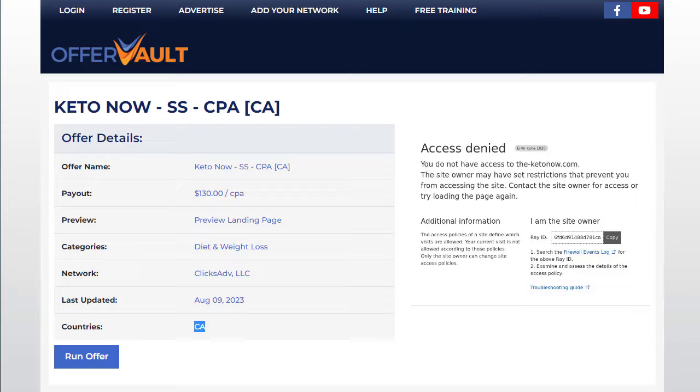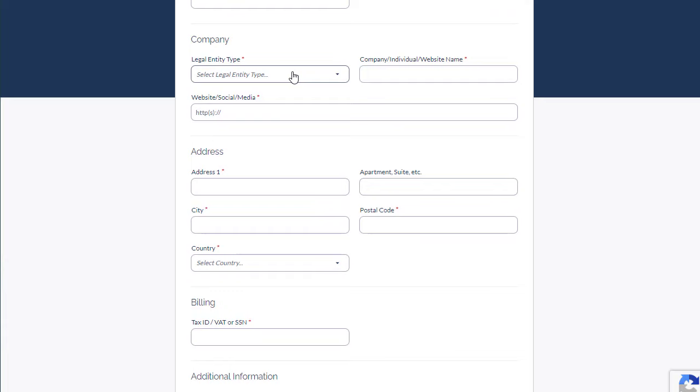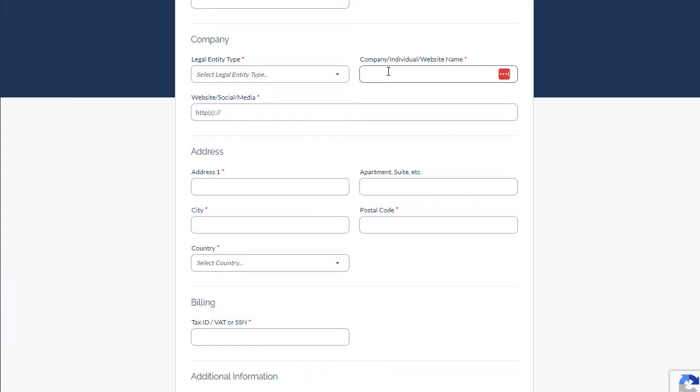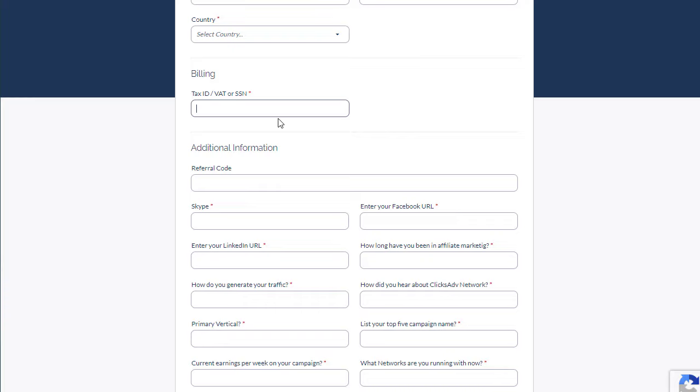Sign up for this network and grab our CPA link. We need to add our first name, last name, email address, confirm email address, phone number, company name, or company individual website. For the company entity, we can simply use something like non-profit or other. For the company website, we can use your Facebook profile or Facebook page or something like that. Whatever you have, you can add in these sections. It's not important, but you need to fill it in. Even if you don't have your own, you can simply use something. You can add the address, and for example, the tax ID, if you don't have one, you can simply use the ID number. It's not a problem.